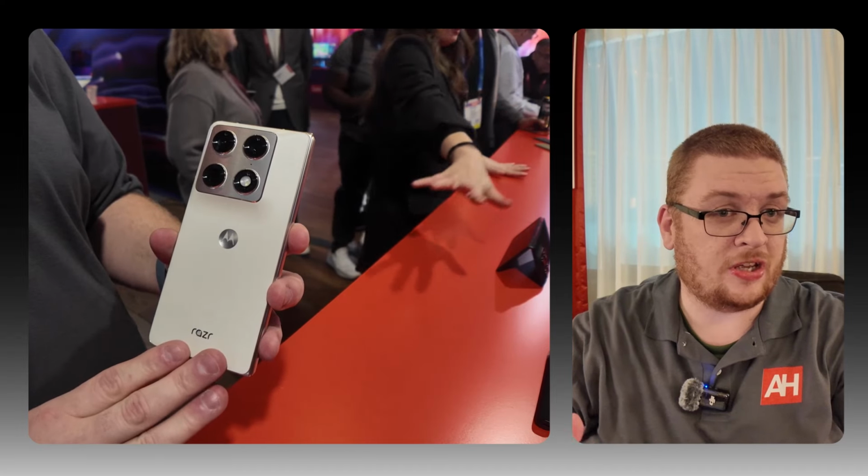Motorola has finally done it, or almost done it. They're coming out with a book-style foldable, finally. Now that Samsung is on their 7th, almost 8th generation of their book-style fold, Motorola's finally decided to join the party. Well, later this summer they will. Here at the Sphere at Lenovo Tech World, they are announcing the Motorola Razr Fold. So this is going to be their first book-style foldable.